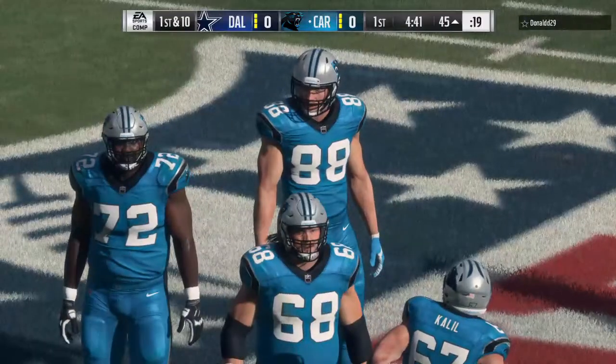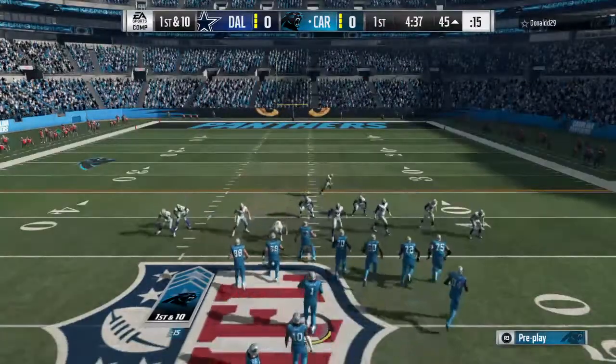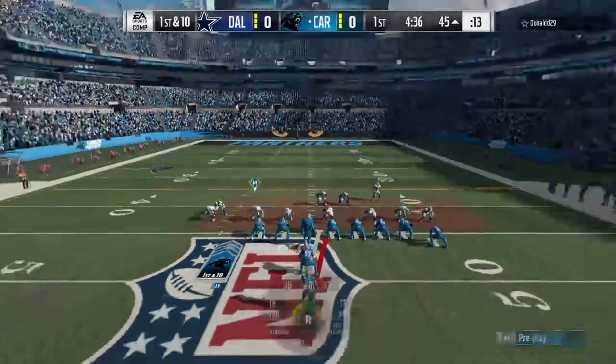Receivers, tight ends that might be flexed out, they've got to control the edge and make sure no one from the outside can spill the play before he gets there.